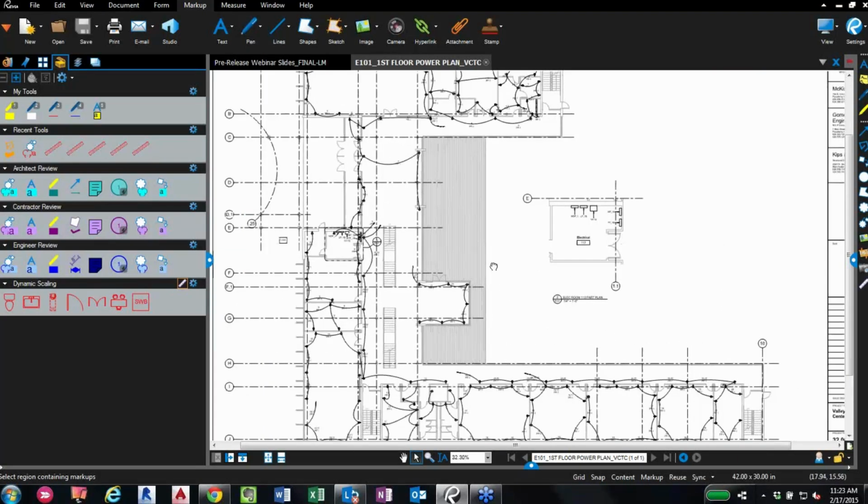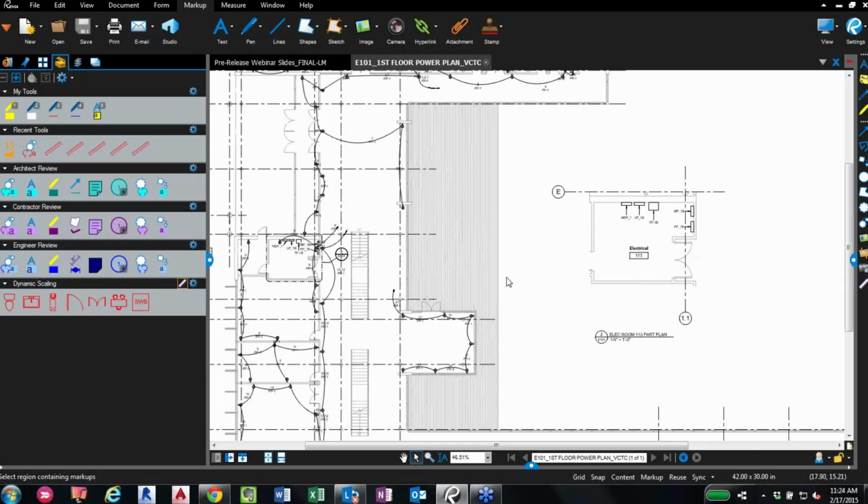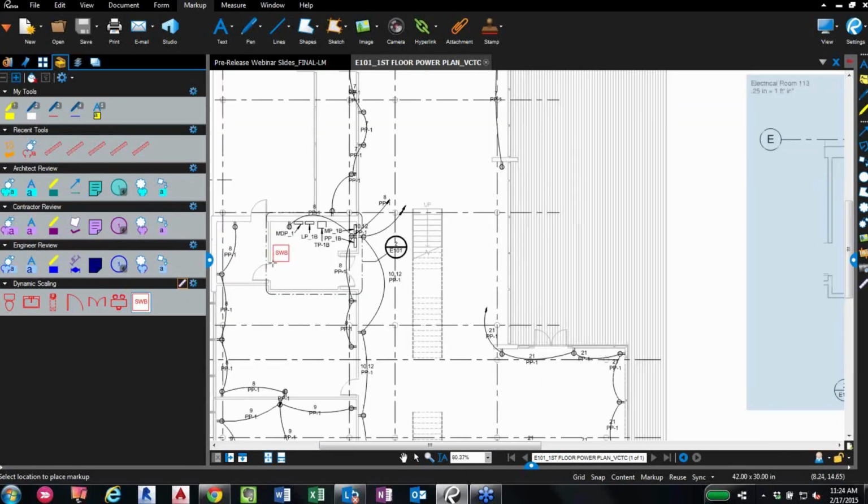So as you can see here, we have an electrical plan, and the overall electrical plan is 1/8 inch scale, but the enlarged plan with the electrical room has a viewport on it, and it's set to 1/4 inch equals a foot. So we're gonna go ahead and use this switchboard here from our tool chest, and we're gonna apply it to our electrical room. And as you can see, it's going to be placed right there in that room.